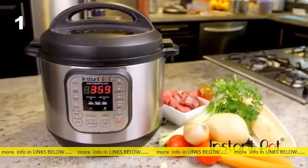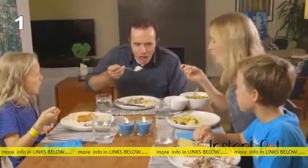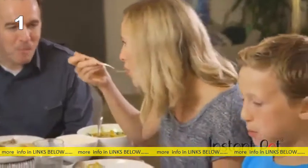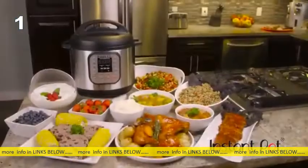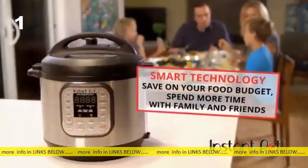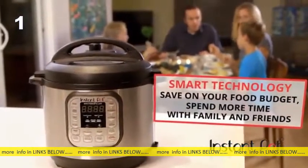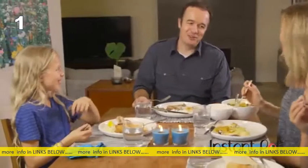Instant Pot is every bit the revolutionary product, but it's also so much more. It's a life upgrade for an entire household. You'll never forget the first moment you put Instant Pot in your kitchen. Instant Pot produces delicious and affordable home cooking using smart technology, which means savings on your food budget, more time to spend with your family and friends, and living a happier, healthier lifestyle.